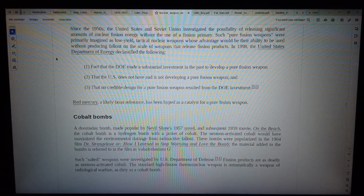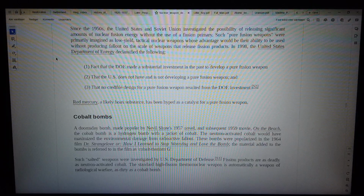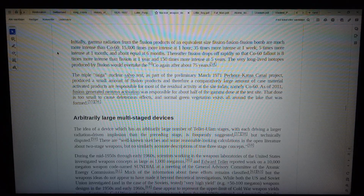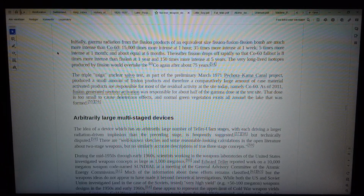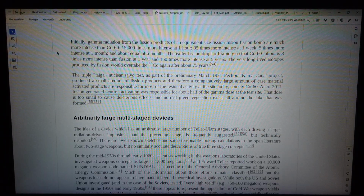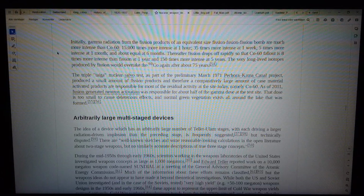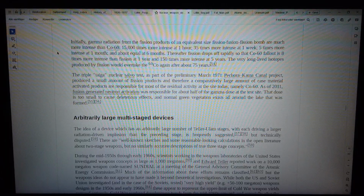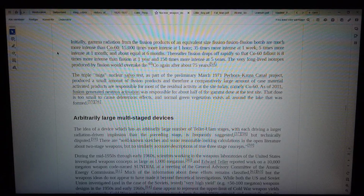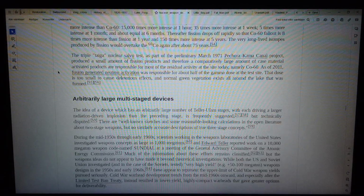The standard high-fission thermonuclear weapon is automatically a weapon of radiological warfare, as dirty as a cobalt bomb. Initially, gamma radiation from the fission products of an equivalent size fusion bomb is much more intense than Co-60: 15,000 times more intense at 1 hour, 35 times more intense at 1 week, 5 times more intense at 1 month, and about equal at 6 months. Thereafter fission drops off rapidly so that Co-60 fallout is 8 times more intense than fission at 1 year and 150 times more intense at 5 years. The very long-lived isotope produced by fission would overtake the Co-60 again after about 75 years.